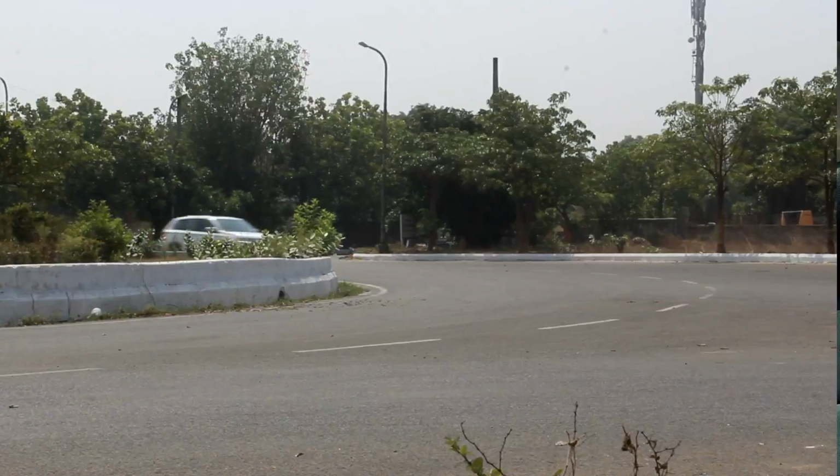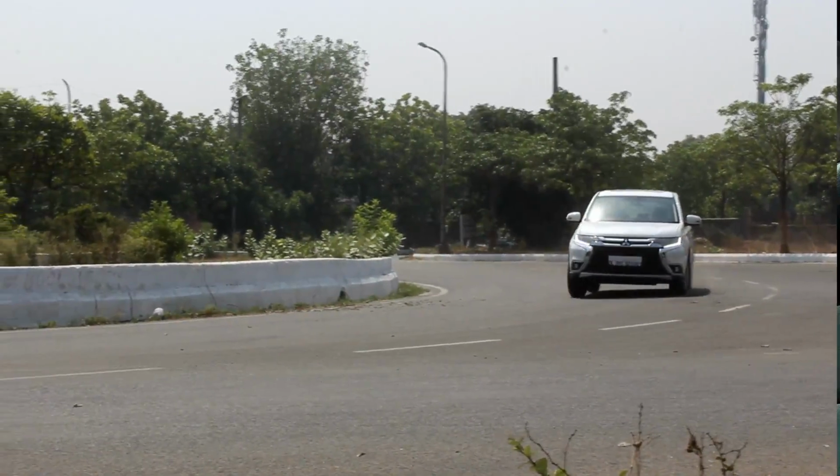Steering is also quite nice, again given the size of the vehicle. It's not really light at parking speeds, but as speeds increase, the feedback remains, and you can actually throw the Outlander into long sweeping curves or a corner or a roundabout, and while doing so, the Outlander actually tends to shrink its size. It behaves more like a compact SUV than a long 7-seat SUV, and that will keep enthusiasts happy.